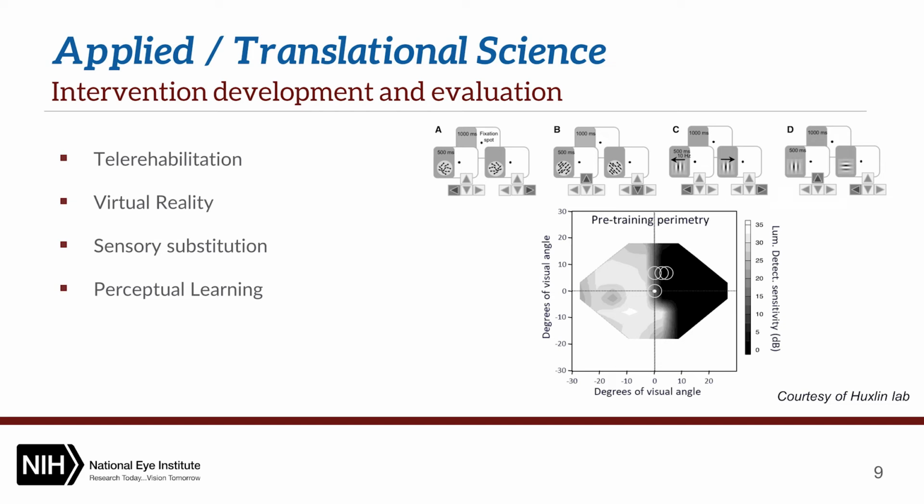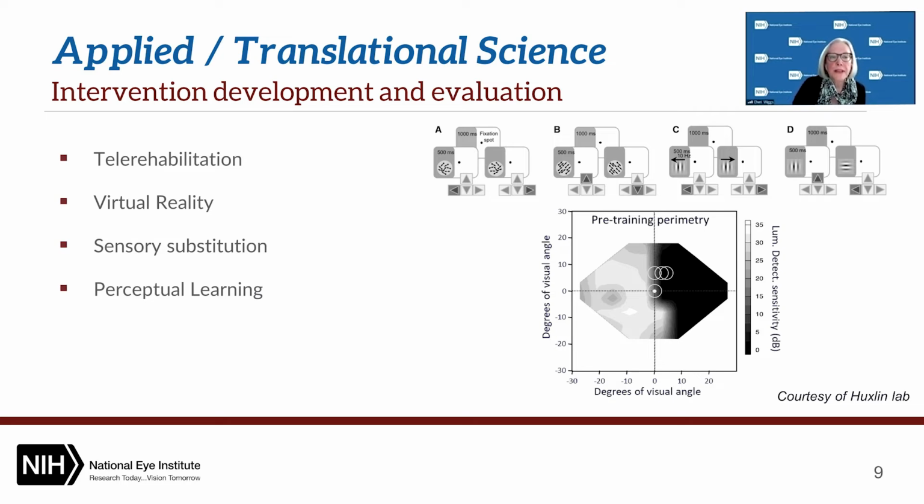Slide, applied/translational science, intervention, development, and evaluation. And the other grouping of translational science that's supported in this program includes development and evaluation of visual interventions. Ongoing projects in the portfolio include the use of telerehabilitation and virtual reality to deliver visual rehabilitation, and the use of sensory substitution to enhance non-visual function. So, for example, training echolocation to blind individuals to navigate through sound.